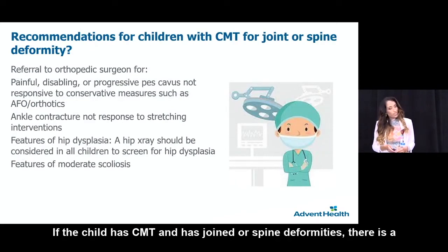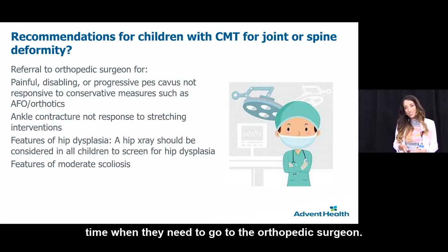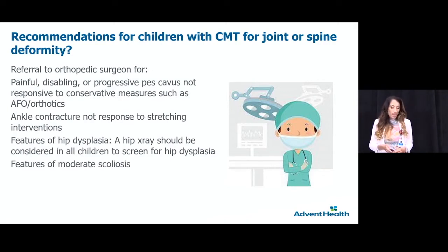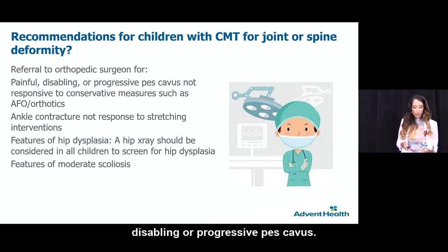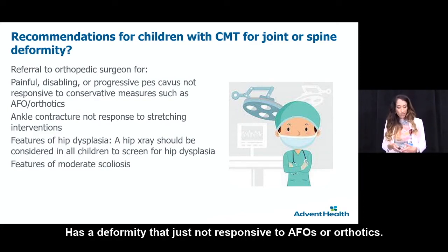If the child has CMT and has joint or spine deformities, there is a time when they need to go to the orthopedic surgeon. And in those cases, the kids will really present with a painful, disabling, or progressive pes cavus deformity that's just not responsive to AFOs or orthotics.